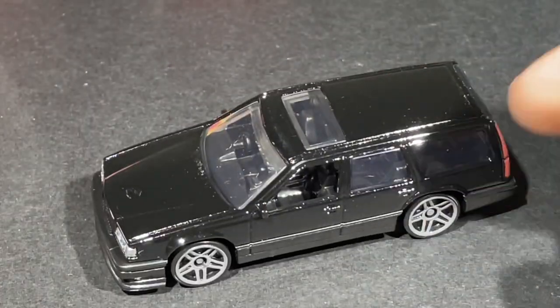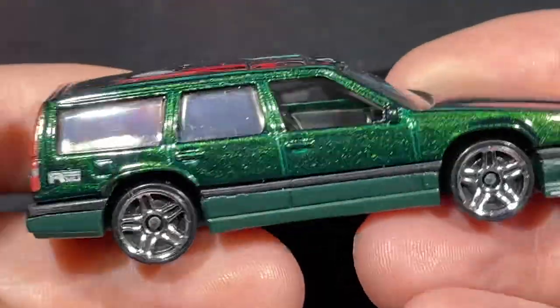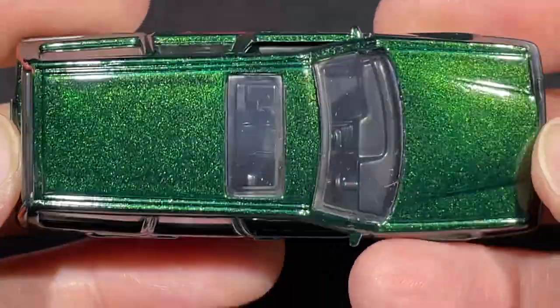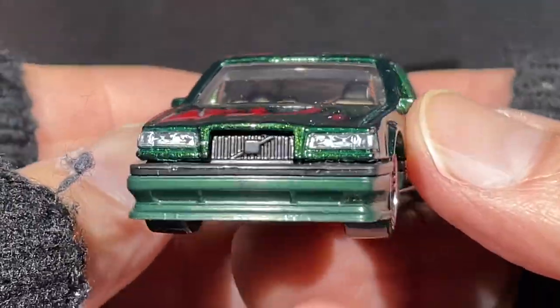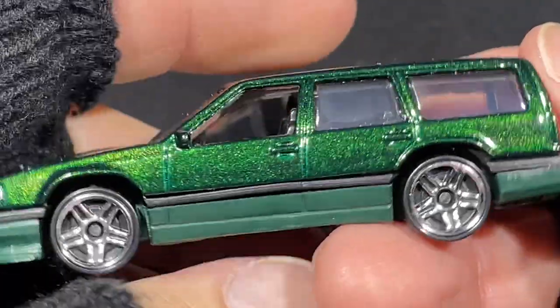The last one we got was green, metallic green. Here it is. Metallic green looks really cool. Look at that. Beautiful color. That is a really nice color. The metallic green looks amazing. Looks amazing.